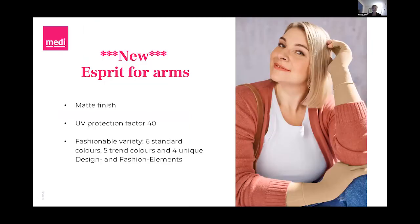Then for our Mondi, Mondi for arms is called Esprit Mondi. This is again the product for not as severe stages of lymphatic disease. It now has a more matte finish. It used to be a little more shiny in the past, so now the fabric looks a little more matte. High UV protection, which is a very nice feature. And again, the Esprit Mondi comes in 6 colors, 5 trend colors, which change every year, and the design and fashion elements.